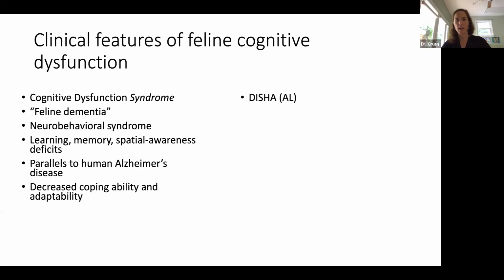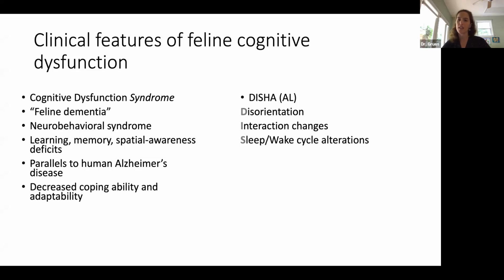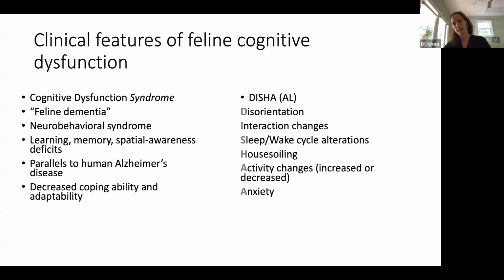But we often think about the clinical signs falling under this acronym of DISHA, which has more recently had AL added to it as well. So DISHA is disorientation, changes in social interaction. That's a big one, that the cats can either become more attached to their owners, can be more attention seeking with their owners, or can become more aloof. But again, it's that change from that cat's individual baseline. Changes in their sleep-wake cycles, in particular being up later at night or early waking and sleeping more during the day. Housesoiling, activity changes, so increased or decreased activity. And then that AL is anxiety and changes in learning and memory. Anxiety we can see, learning and memory is a little bit harder for us to measure, right? But we can see that contribute to some of that disorientation.